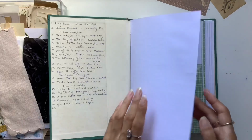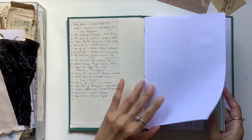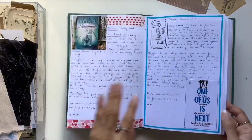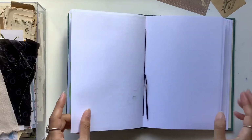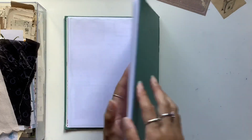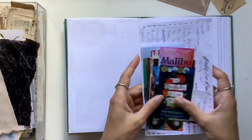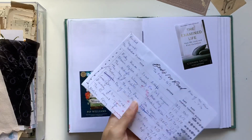I have a Junk Journal with Me episode working in my reading journal. The book that I'm documenting today is The Dictionary of Lost Words by Pip Williams. And I've just got my scrapbox and a couple of ephemera pieces that I thought I would use to decorate this page. I also printed off the book cover.